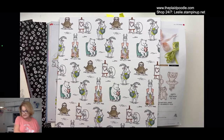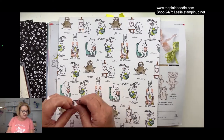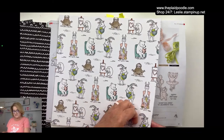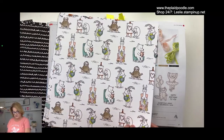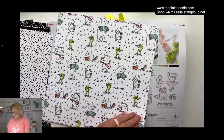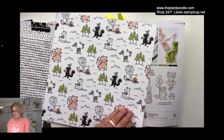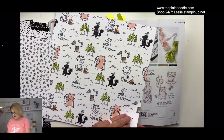Let's see. Here she is. I bet it will. Yes. Oh, that's so fun. I don't know why, but I really love that llama. And I love that you can just color in little portions when you're doing your stamping, remember that. You don't have to color in the whole thing to make it look cute. Here they are dancing. Oh, look at the skunk and the pig. These are adorable.